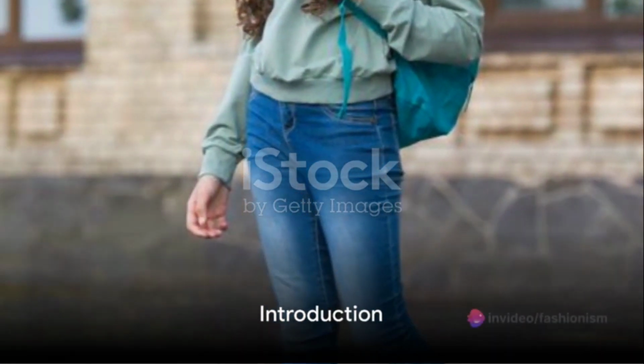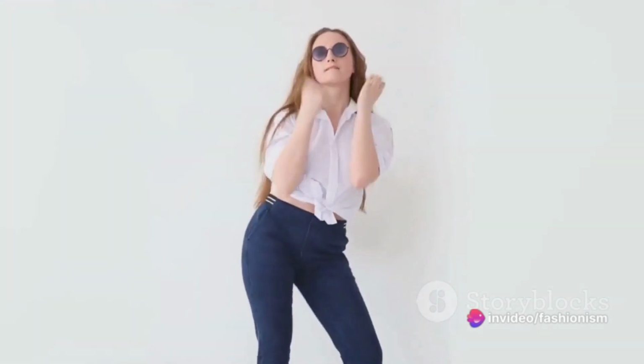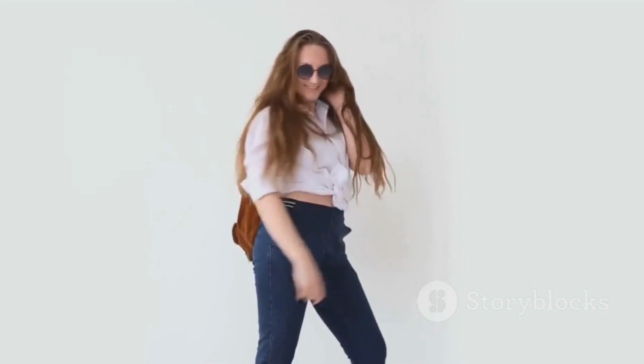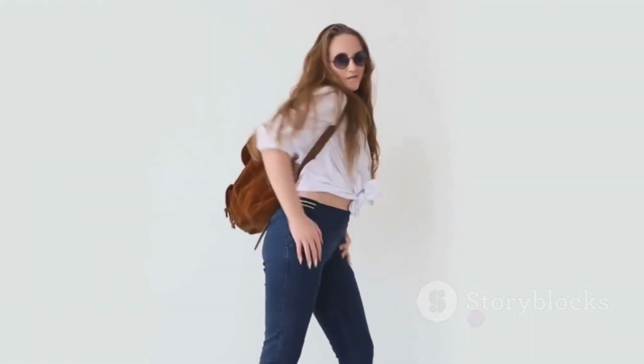Ever wondered how you could keep up with the constantly changing world of fashion? Well, we've got you covered. In this ultimate guide, we're going to explore the fascinating world of fashion, from cute kids' outfits to trendy teenage styles, and from the working woman's wardrobe to men's fashion trends.